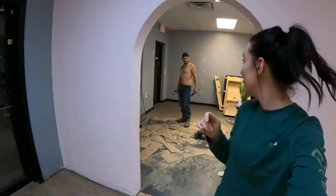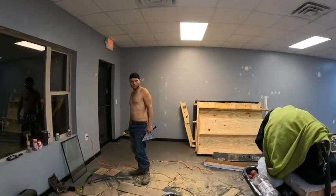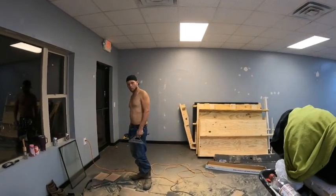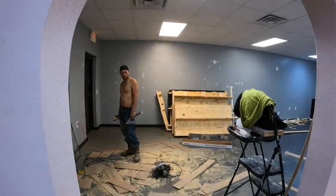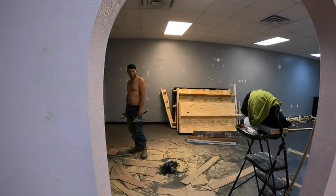Okay, so I think that's all we have to do tonight. And then, what do we have left to do tomorrow? Trim and paint some walls and a little bit more drywall work, and we're done. I guess not tomorrow. Tomorrow we're going to go pick up what? Our backhoe. Woohoo!